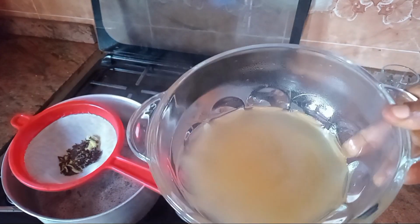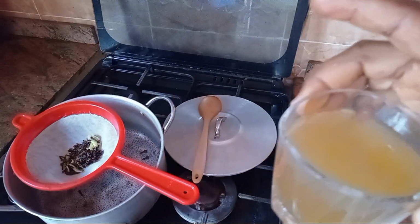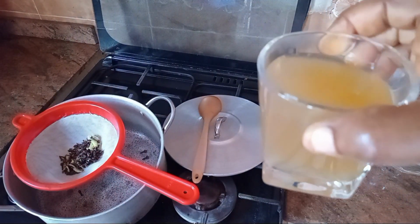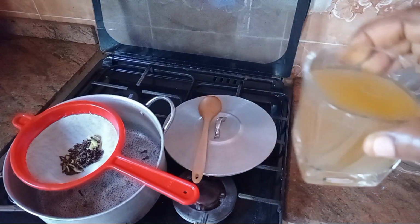It is ready. You have a liquid like this, okay? And for you to add honey, you must allow it to cool. Just a teaspoon of honey, which is very, very optional. If you don't have honey, go ahead and drink your tea. There is no problem. So there you have it. Those expensive teas that you normally buy, after preparing it, is this not the color that you normally have? Make your own. Just make your own tea.